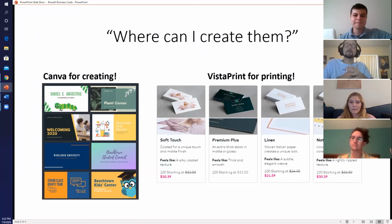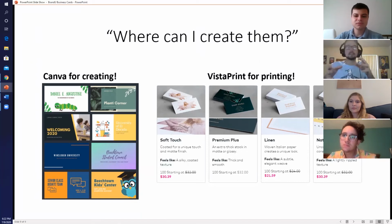But if you want to print them, I know there's a lot of different printing sites and a lot of different ways to go about it. My recommendation is Vistaprint. And the reason for it is they offer, I think I'm showing 4 here, way more than 4 different styles of cards to be printed. If you like, I can pull those up later on their website, but it's really simple. They even have their own designing studio as well, so you can go in there and create your card.